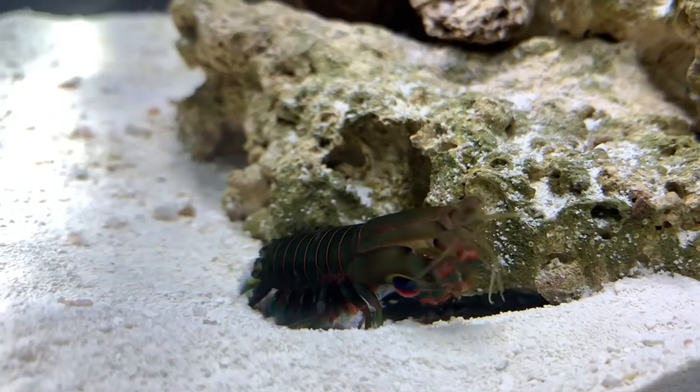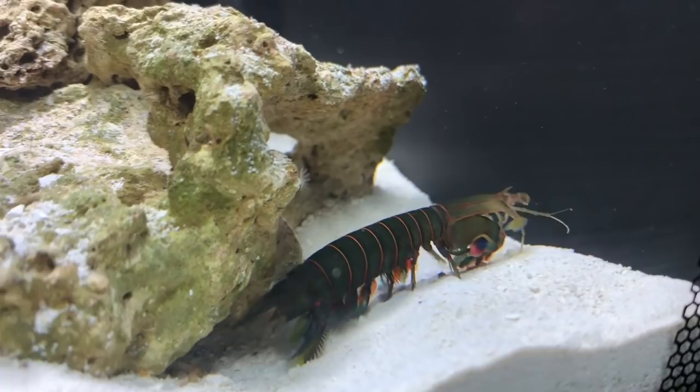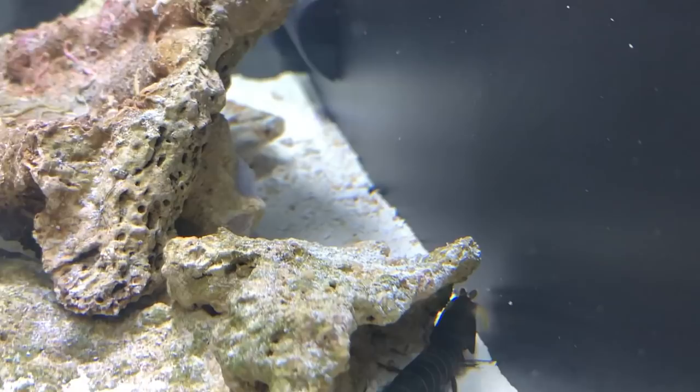What's really cool about having mantis shrimp is you want to make sure they have the perfect environment. The absolute perfect environment. You have to have a lot of shelter, hiding spaces, good water quality, and some sand. And honestly, I like to have a little bit of rock, because you can see there's some rocks and stuff around, because he likes to go ahead and move things.